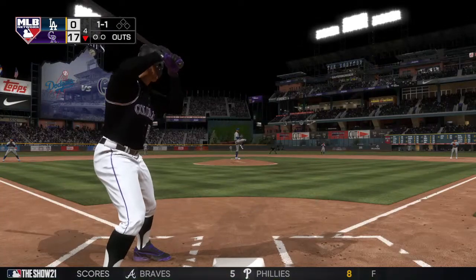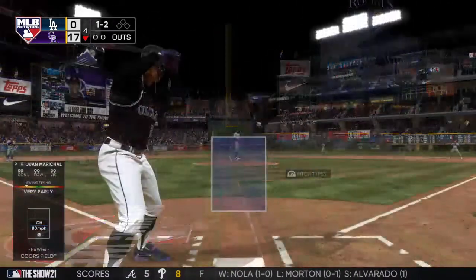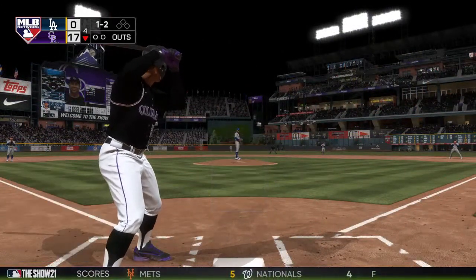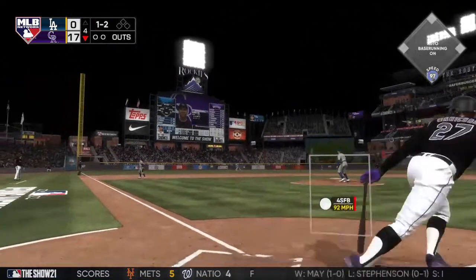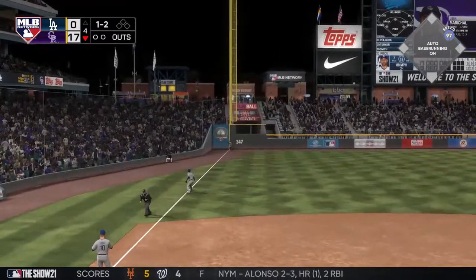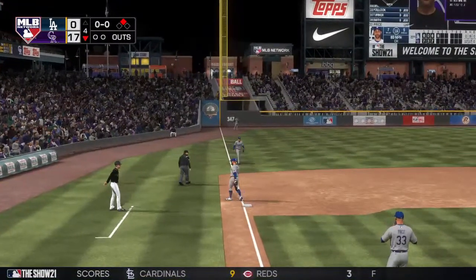The 1-1. Hit hard down the line, but a foul ball. 1-2 the count now. Into the windup and the pitch. Yanked hard down the left field line, and that finds the outfield grass for a base hit. And he is into second base with a leadoff double.